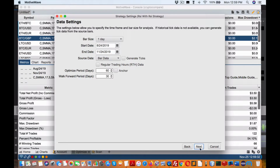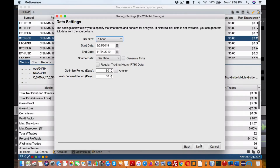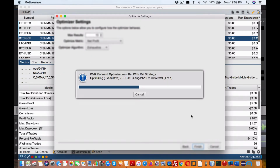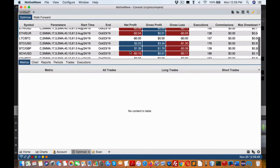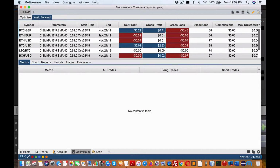Okay, same period. Okay, so we're going to go hourly again. Let's see here on the walk forward. What's the outcome? So Bitcoin USD, $2 moving forward. I don't know. This just does not excite me at all whatsoever. All right, so what can we use here?